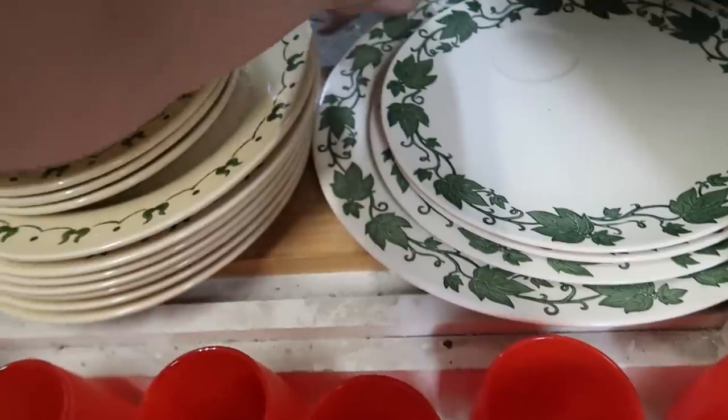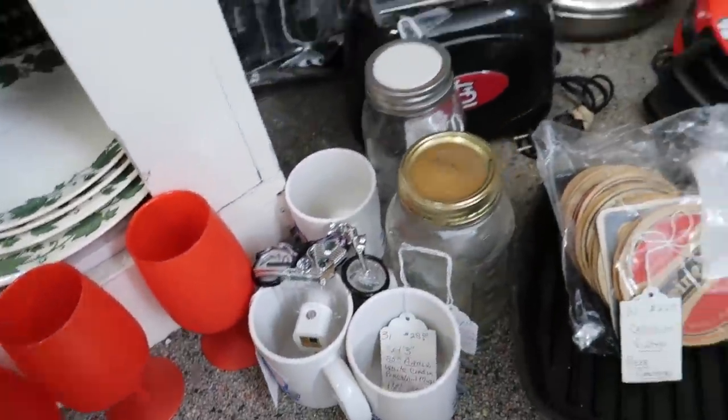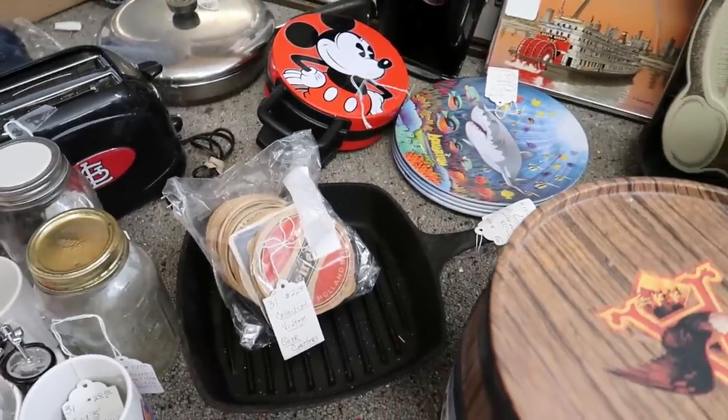Thing that fell. There we go. Some stuff on the floor.